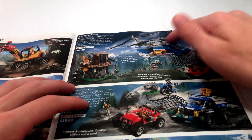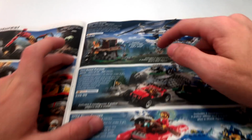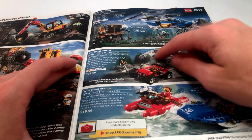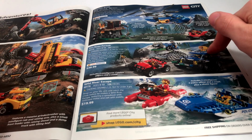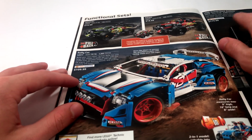Moving on, we have the Mountain Arrest, 303 pieces for $60. That's really pricey. Then the Dirt Road, 297 pieces for $40. Again, Lego City seems to be getting pretty pricey. Wild River Escape, 126 pieces for $20, and that's just rough as far as I'm concerned. That set has got to come down in price. That's just too much.